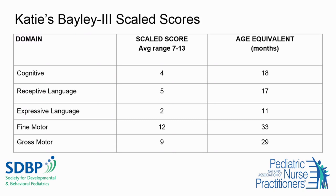And the Bailey separates these domain scores down more. So you can look at the scaled scores. Cognitive was at the 18-month age equivalent. It's really nice that you can give these age equivalents to caregivers so they can better understand where their child is performing compared to other children their age. Katie is displaying difficulties with both receptive language, what she's understanding, as well as expressive language, how she can communicate verbally. And again, fine and gross motor skills are both within normal limits and strengths.